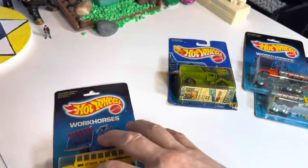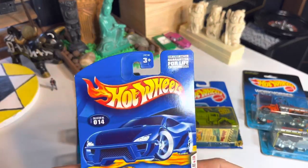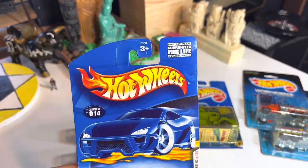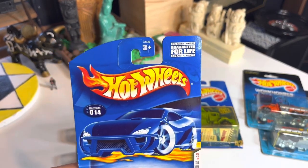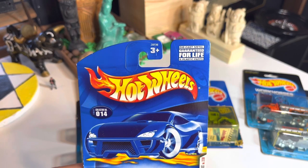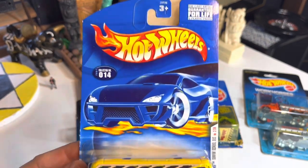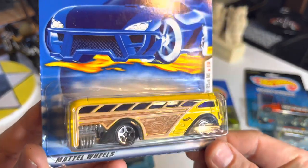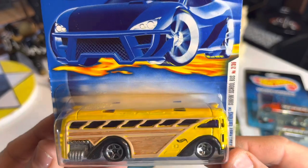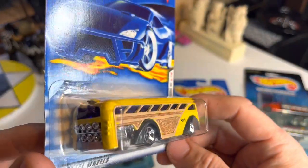And let's go ahead and take a look at the next. All right, now we're going to 2001, which as I said in the previous video, is thus far the latest date I've seen in Jack's collection. This is collector number 014, the Surfin' School Bus. And this is Phil Riehlman's design.